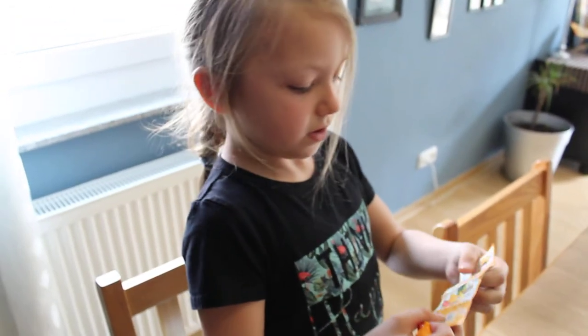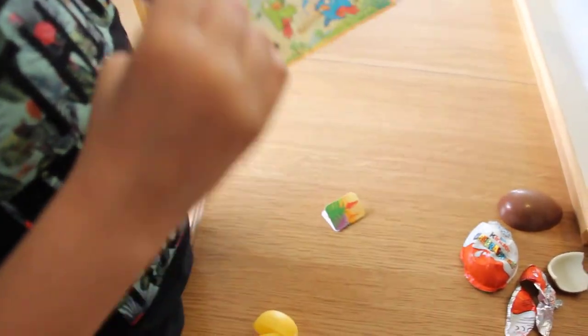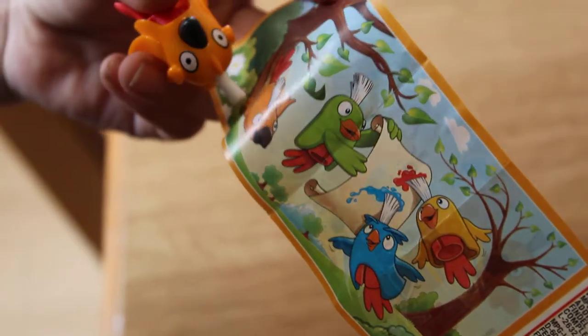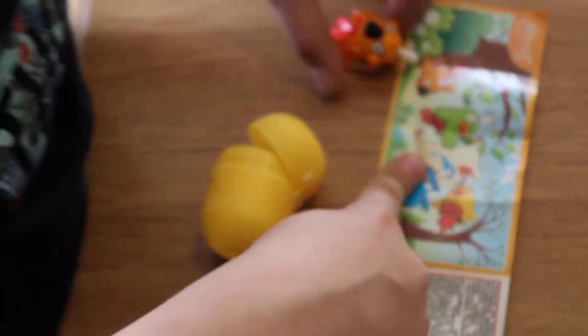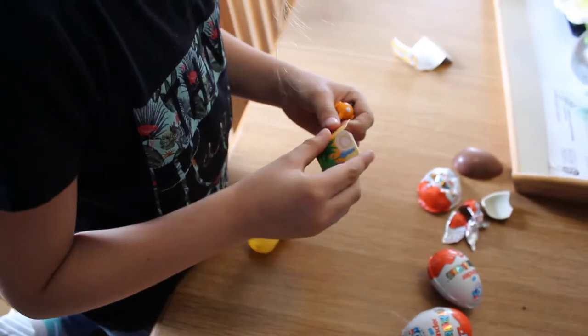Let me see. I have this one that's flying. I'm trying to look at the picture. Cute. Okay. So we have the blue one already. Now I have the orange one too. You want to open the next one? I meant the next Kinder egg.